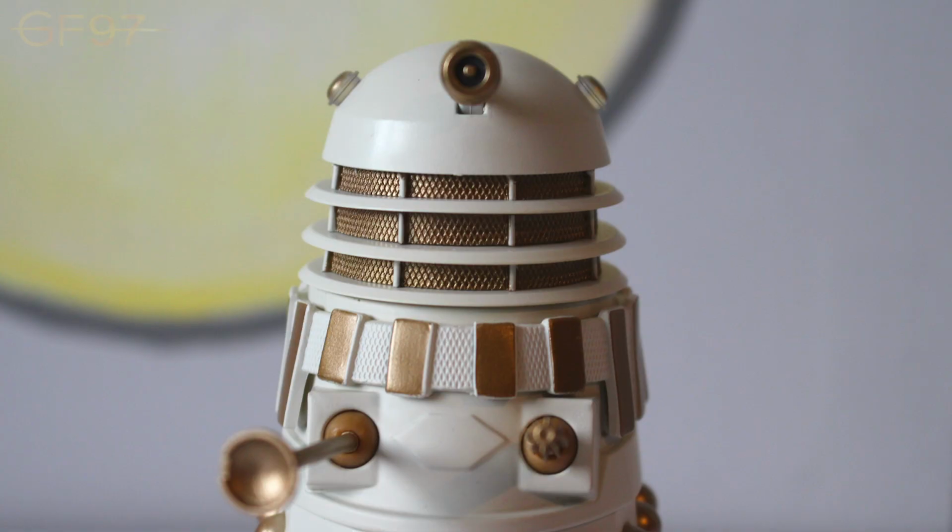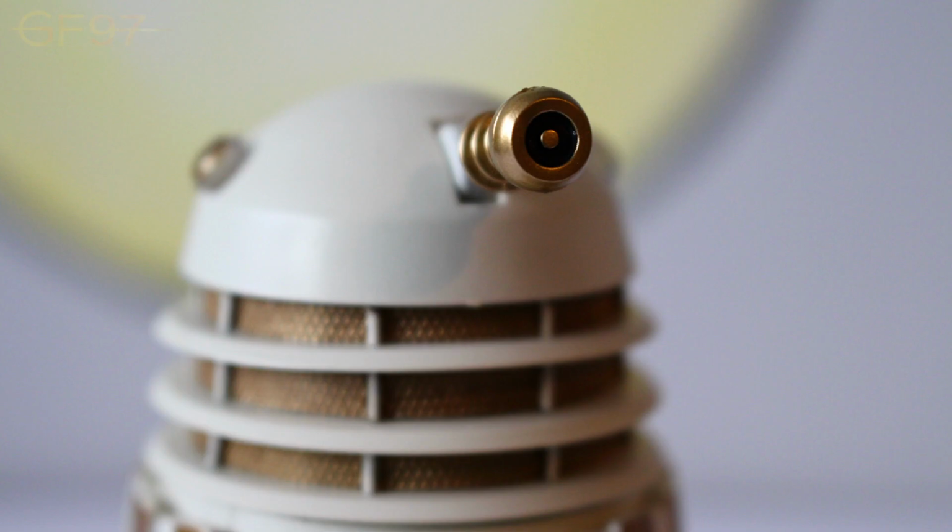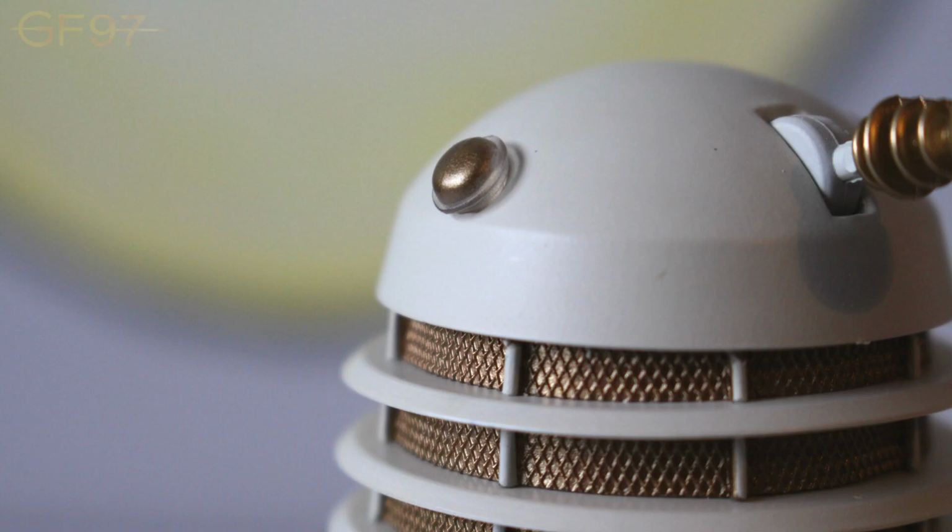The eye stalk has changed colour. So it used to be blue. They made it more screen accurate. Gold pupil and the black lining in the middle. It does seem a bit bulkier, but you'll see a difference when you compare it to the other Imperial Daleks later. The dome lights look great.